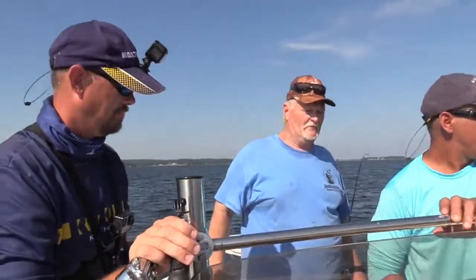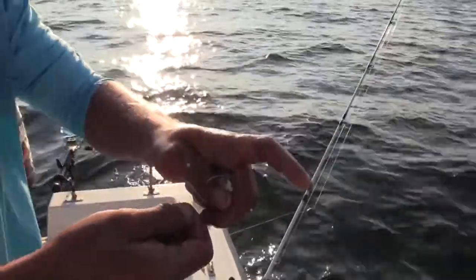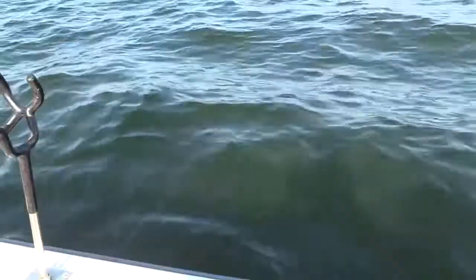All right, guys, I'll show you how we're hooking our herring. I like to go right through his nostrils. He's got 2 holes right in his nose. I usually go about 90% of the time like this. In some applications I'll go through the back, but that's usually how we hook our herring. The fish we're catching today are suspended around 80 feet.